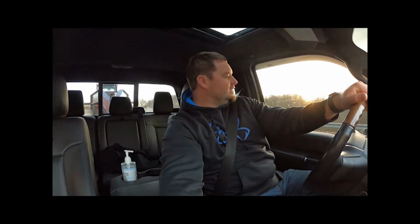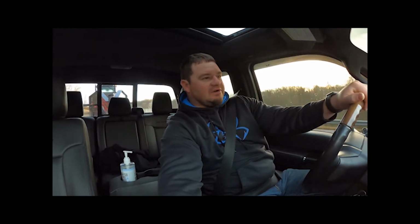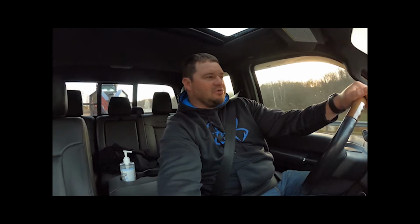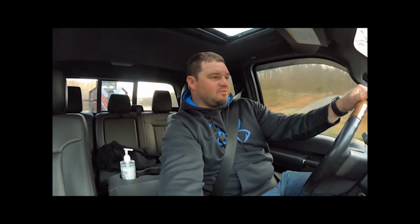I got buddies with Duramaxes, they do a little bit better. Got buddies with Cummins, they do a little bit better. But I guess I was kind of burnt out on Cummins. I'm not really partial to one breed or another anymore. I love the Cummins. I love the way they pull. I love the way they look, the way they sit. That's one of my favorite trucks, has been for years. But I ran around in a 17 Ford F250 for a while, and I really liked the power.